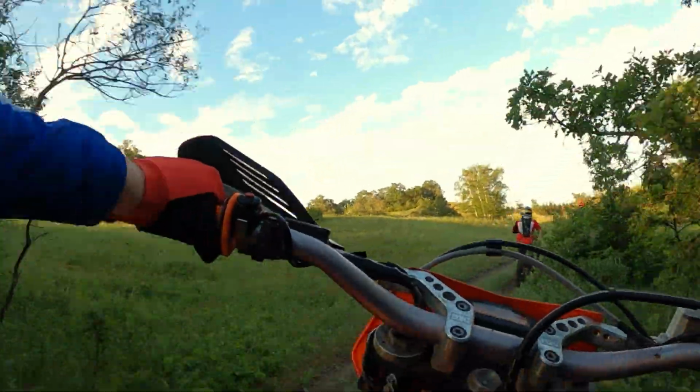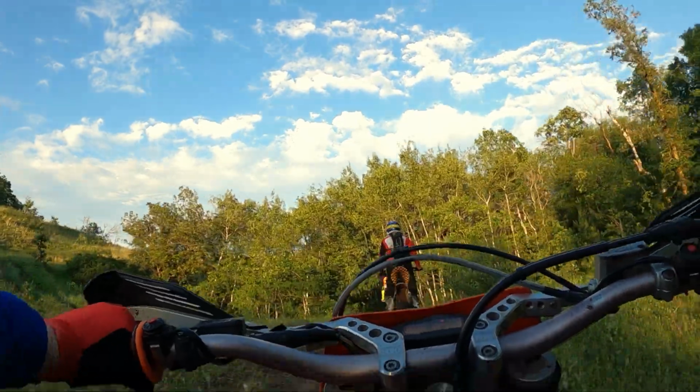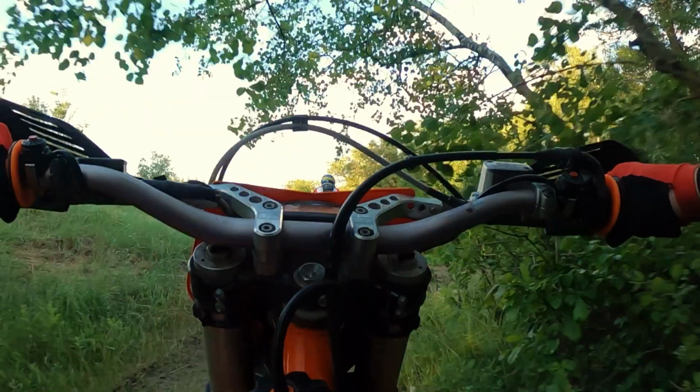This place really grows a lot when it rains. When it doesn't rain, it still grows a lot because there's so much shade here. So we're actually cutting back across. We've looped right back around and we're coming back to the bottom of that sand hill from earlier.